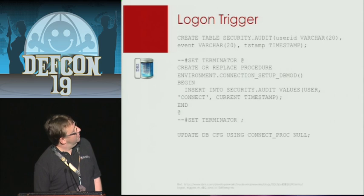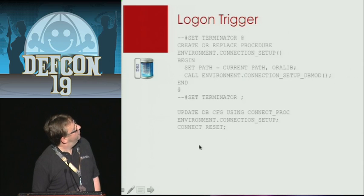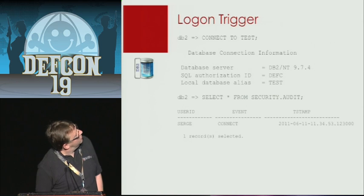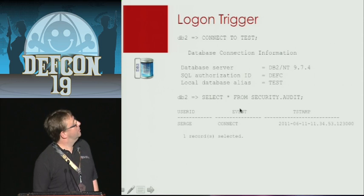And here we are inserting into this audit table we created before the connect event, the timestamp, and the username. Then we update the configuration. And here it's important that we first set it to null. And after it, we specify the function. So the next time we connect, we can see this connect string in a select statement on this table.